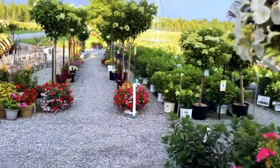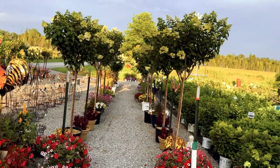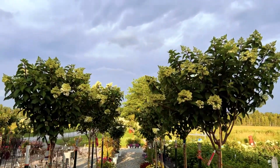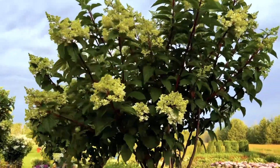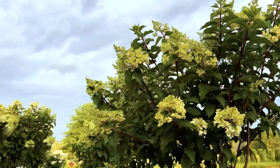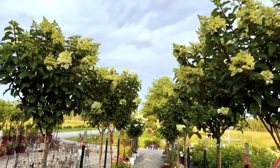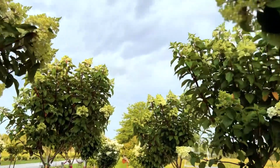Then we come out here. Let me give you an update on my hydrangea tunnel. It is looking really great. So you can see right here, the vanilla strawberries are starting to bloom, and these are coming in really quick. Like they were just kind of little buds not too long ago, but the heat we've been having has really opened up those blooms, and it is nice to just walk along these. So these are vanilla strawberry.